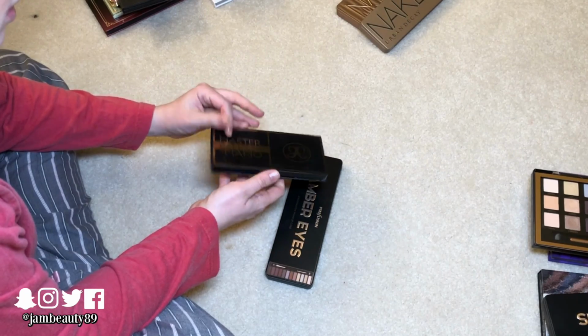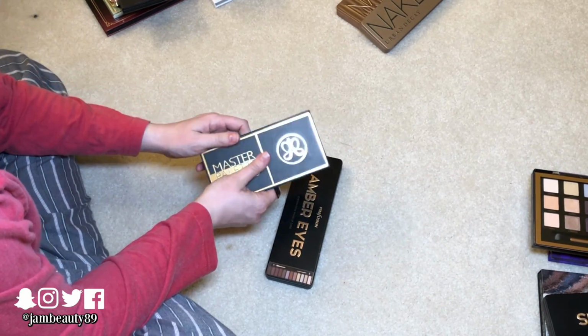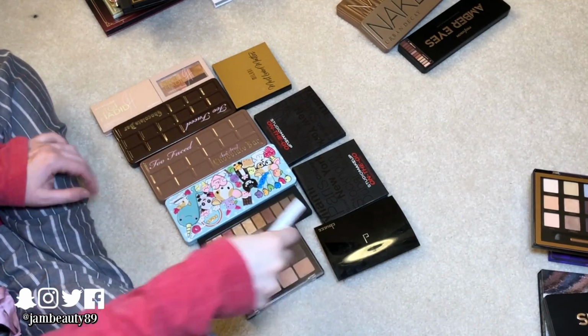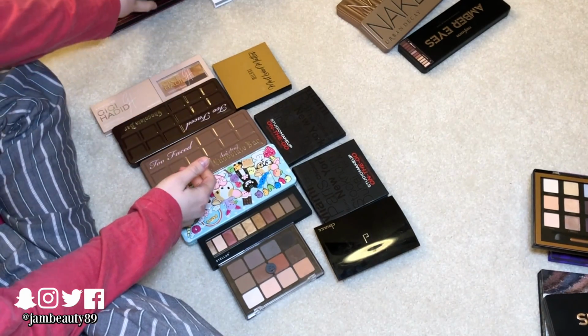I ended up buying this on eBay. I think it's legit, but I have been enjoying using this. So this is going to go in the maybe as well. Persona Identity Palette I am adoring right now, so I'm definitely going to keep this.